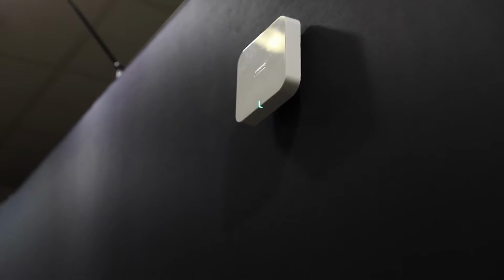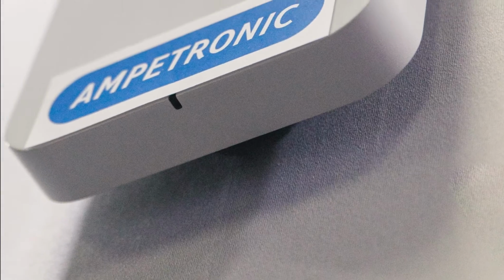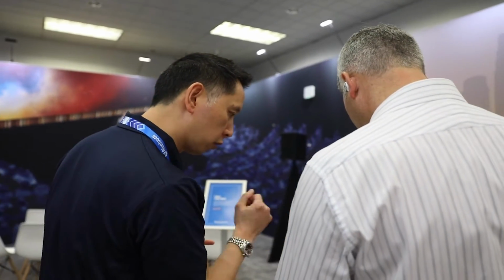Ampetronic, which is used in the auditorium experience, they are taking source content from a presenter and piping it through their infrastructure to the audience. Go ahead and select the Auracast auditorium.